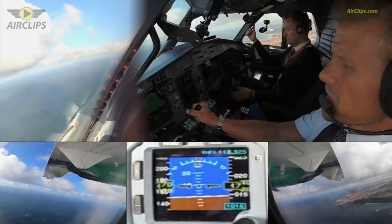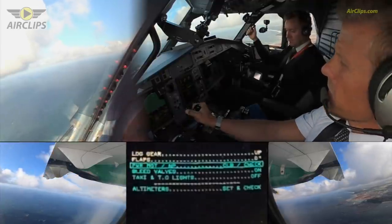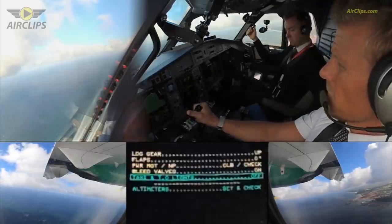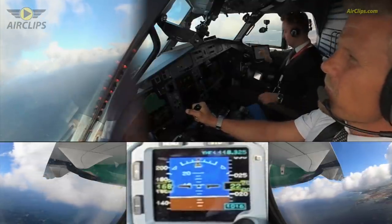And after takeoff checklist. Landing gear is up. Flaps, 0. Power management, NP. Climb, 82 check. Bleed valves are on. Taxi takeoff lights is off. And altimeters. Standard set checked. After takeoff checklist completed.